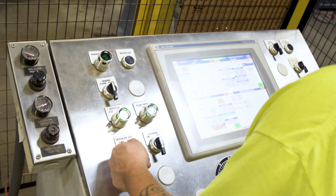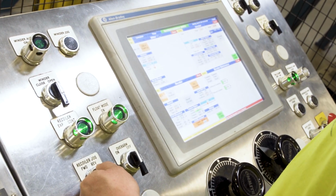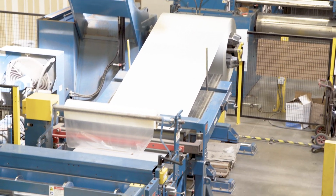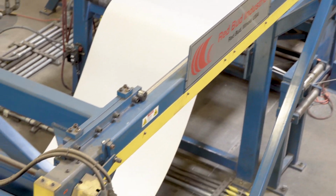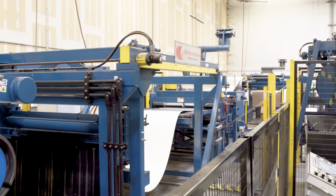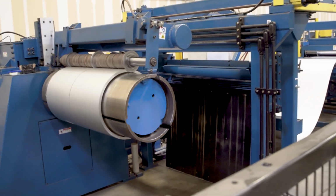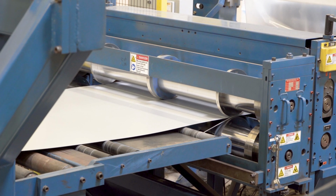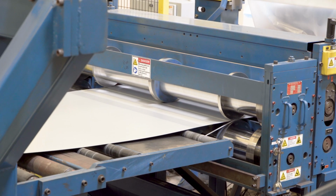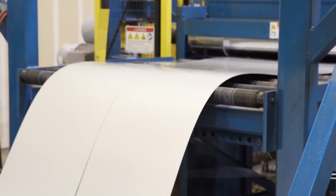Their service and support is far and away better than any other I've come across in the industry. Redbud has a way of being able to dial into our system. They can run diagnostics. Sometimes the fix is just a phone call away, but if it's a little more detailed or involved, we get next day service, whether through parts or even personnel. You know, we really rely on Redbud service, and they've come through every time.